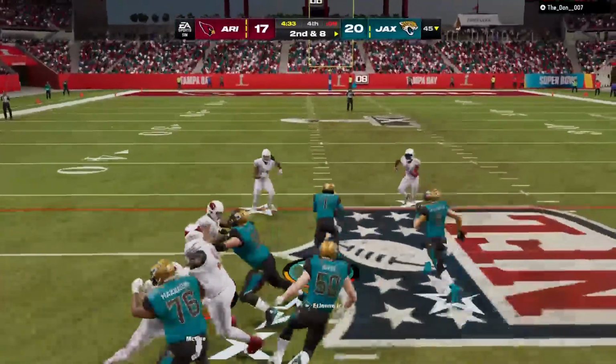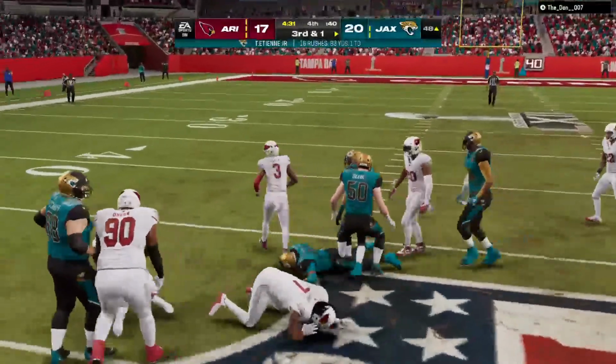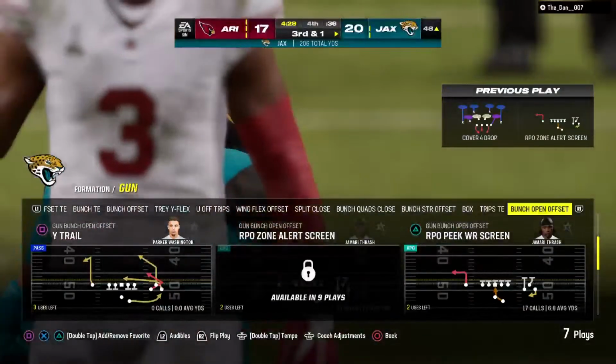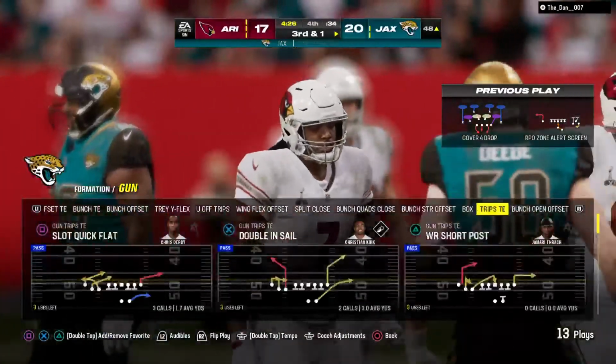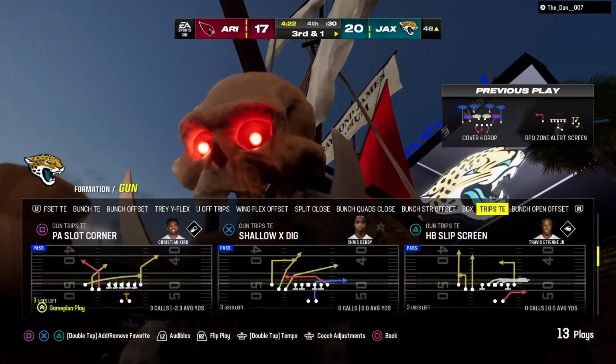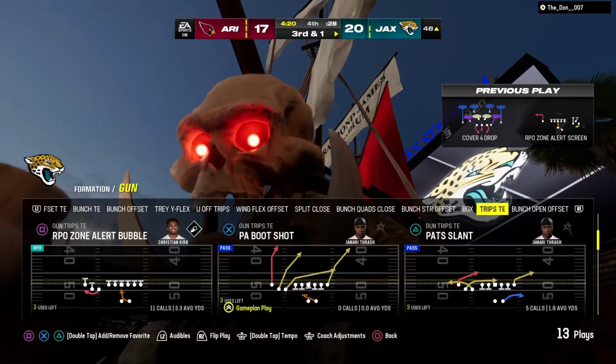Straight ahead, Etienne. And he'll get it across midfield and down into Cardinal territory. 83 yards rushing for him now as he has been tremendous all day long. The recipe's pretty simple, I think, right? Just give your superstar the ball, continue to feed him.